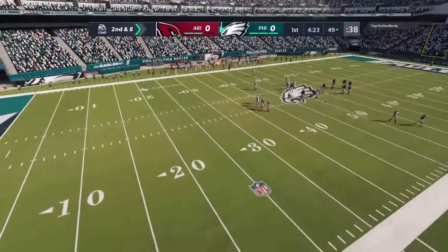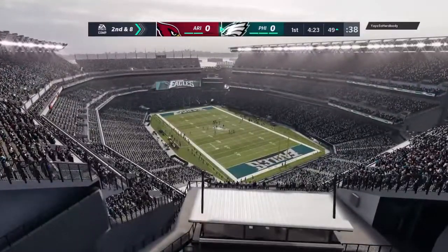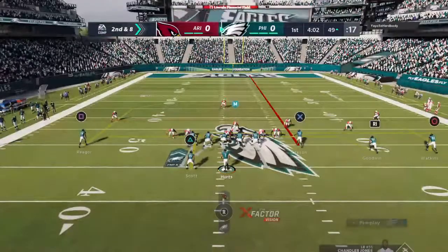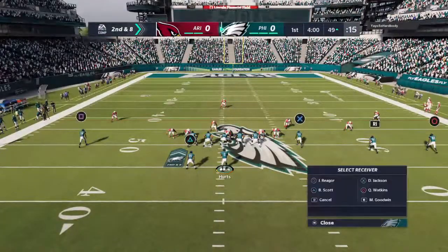Yeah, the previous carry looked pretty good. That one, maybe he was a little tired. I don't know. Maybe he should have tapped out and had a second back come in and make that run. Who knows?